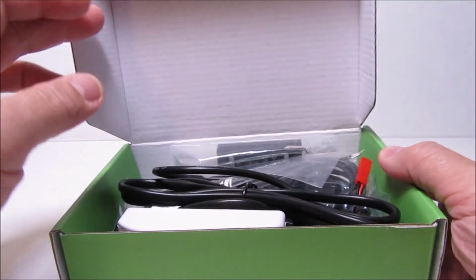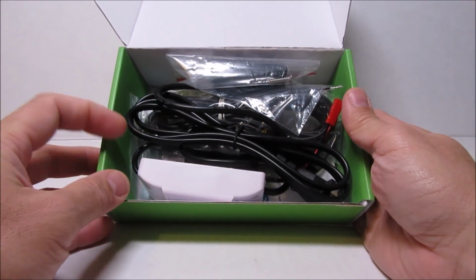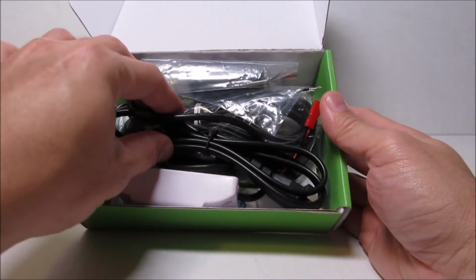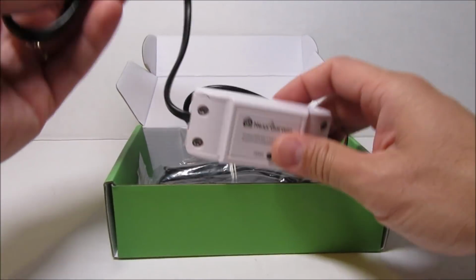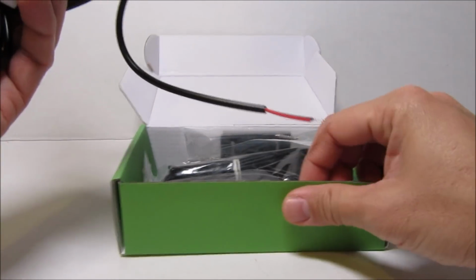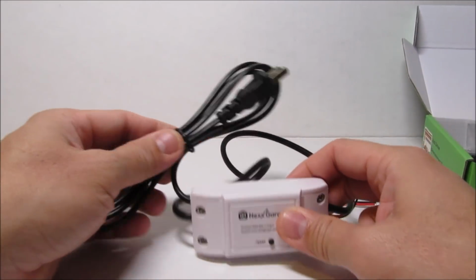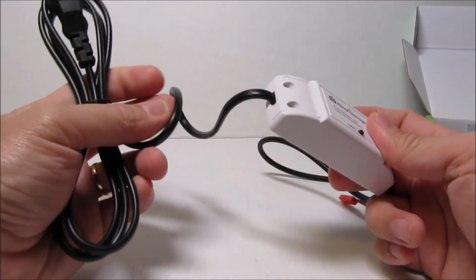So let's now open the box. By the way, this is not plug and play, and you do need to install this. Installation is pretty easy and straightforward. Now we have the main unit itself, which is pretty compact, and you can easily mount this using double-sided tape on the side of your garage door opener.